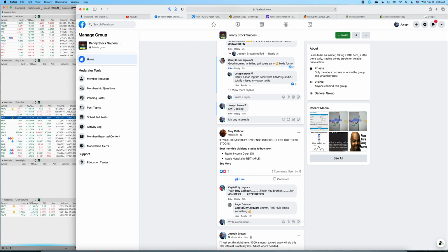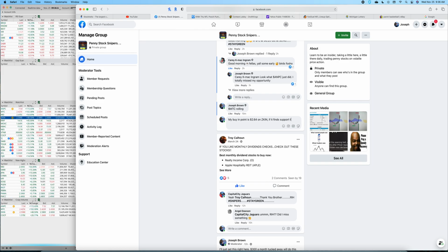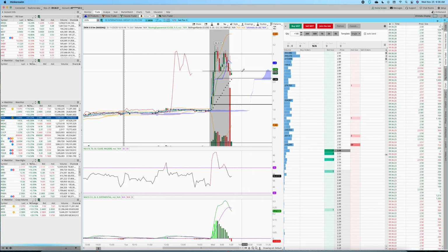What happened? Here we go. 264 on ZKIN. And that's only if it finds support there. Now, I'm telling you live, I'm looking at it, so no one can say I didn't tell them. It's right here in this point here. If this finds support and becomes support, that's your buy-in point.